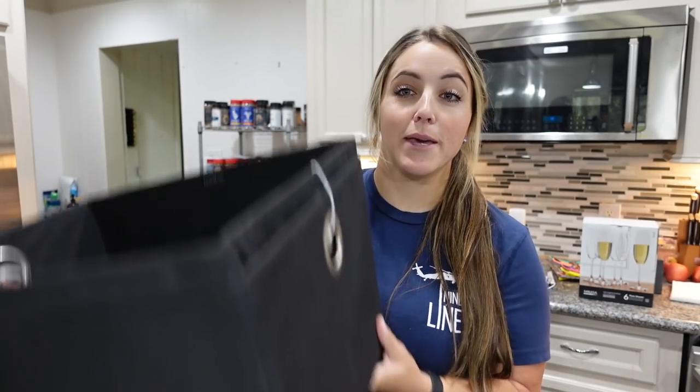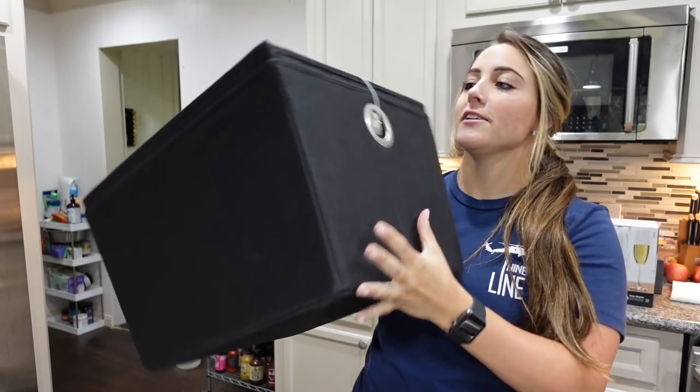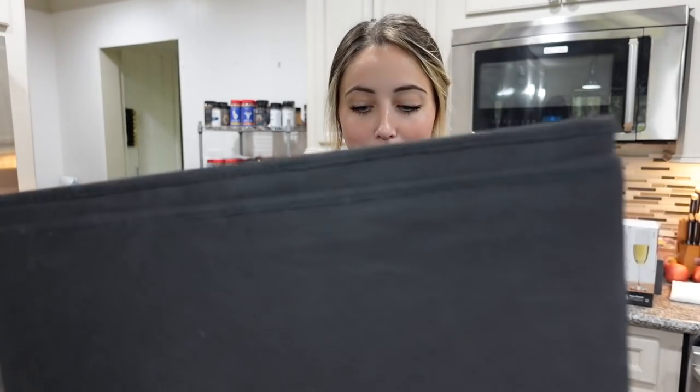And the last thing I picked up was this little 2-pack of these black totes. And this is for pantry storage. I bought these to store some things in just to keep it a little less cluttered. So there you go. That was my little Marshalls haul for the day.